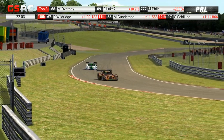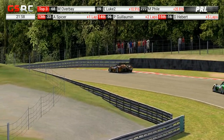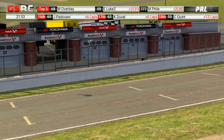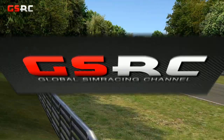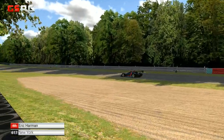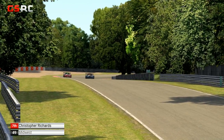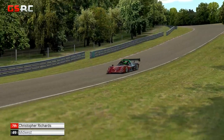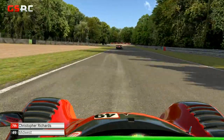Did we have a change of position up at the top? Christopher Richards? What happened? Yes, indeed. Richards had an off, and he lost out to Harmon. Take a look at the replay. This was in Sterling. Here we're going to see it right coming into the banked left-hander, the New York driver, too hot in. Oh, no, excuse me. No, that was the car overtaking him. This is Richards that we're going to watch now from on board. This should give us a real good idea of what caused this.